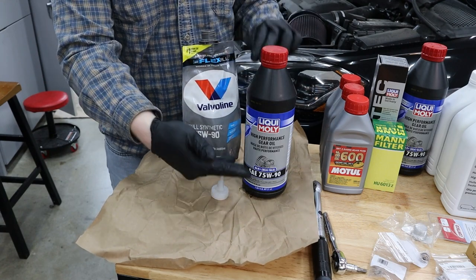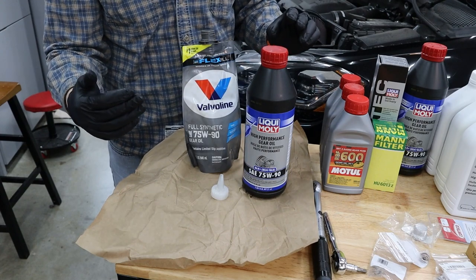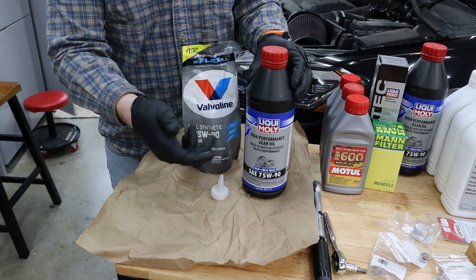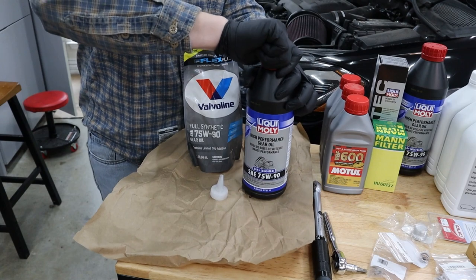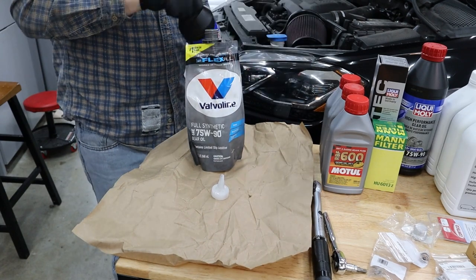And they make the bottle too tall, so if you use the hand pumpers that most auto parts stores sell, it won't go all the way to the bottom. So then you end up with a little bit of fluid left over and you're constantly pouring between bottles, making a mess. The opening on the top is not the standard US bottle size.